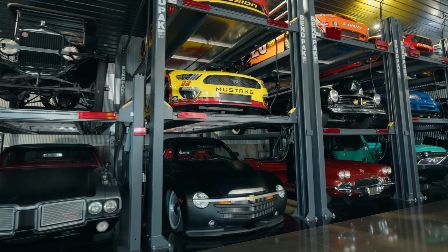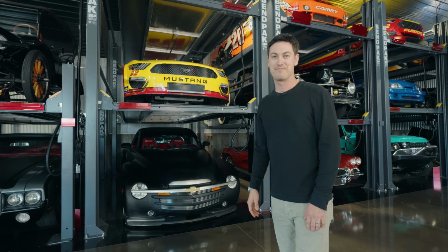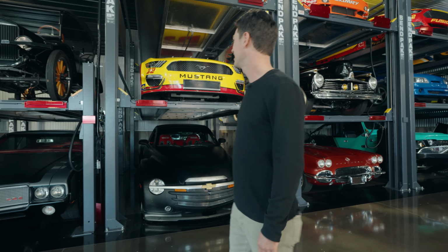My first car I bought, Chevy SSR, just a fun car to drive around.